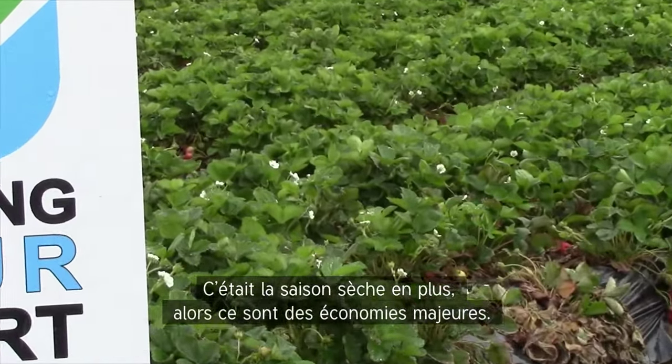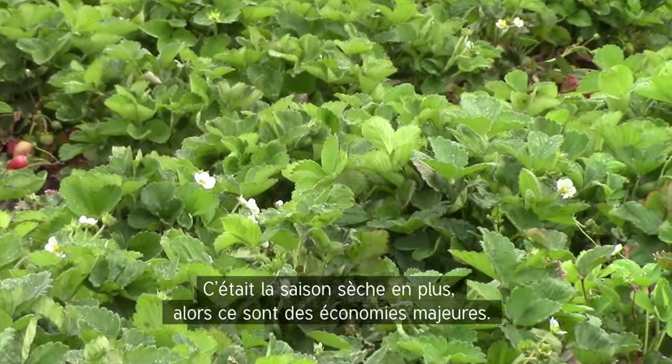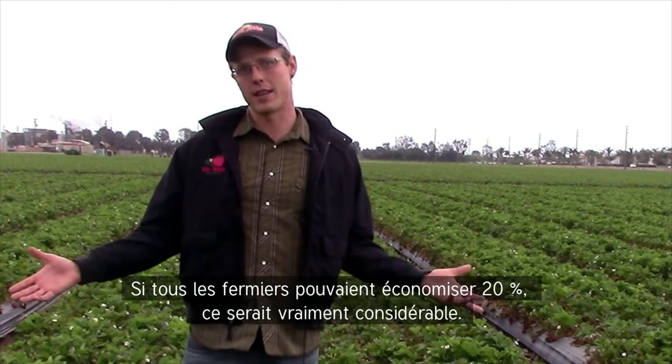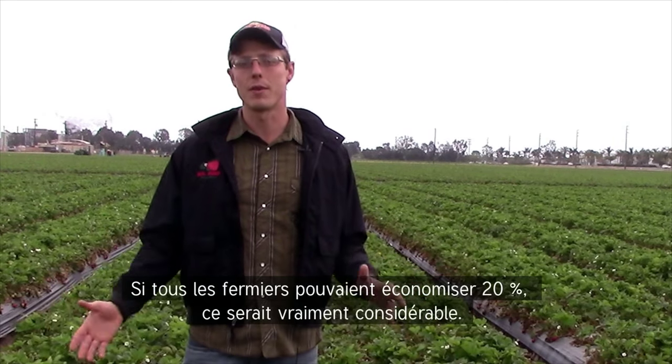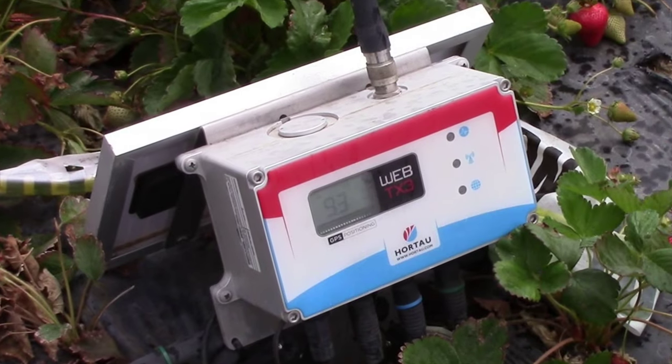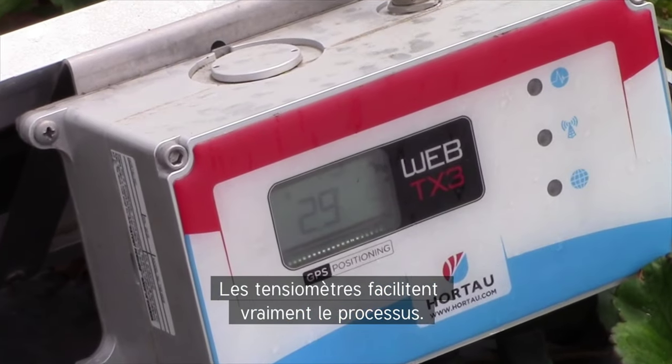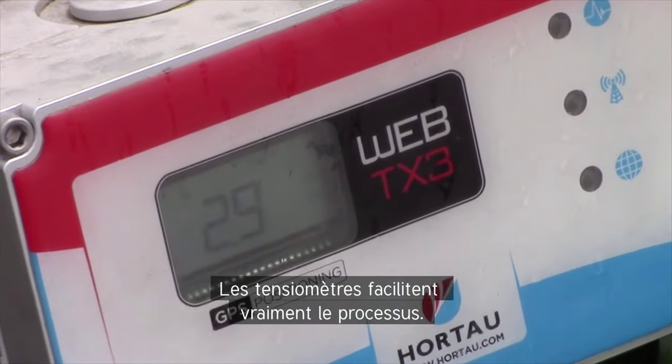So the amount of water we're being able to cut back is dramatic. If all the farmers could cut back 20%, I mean, that would be huge. That would be really significant. And the tensiometers really lend a lot of ease to the process.